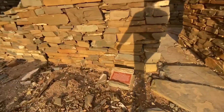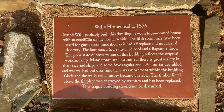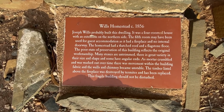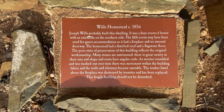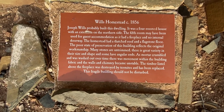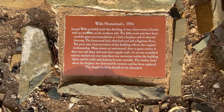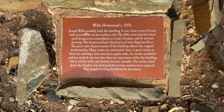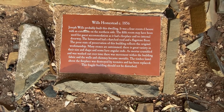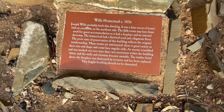Here's the information here. Wills Homestead, 1856. Joseph Wills probably built this dwelling. It's a four-bedroomed house. With an extension on the northern side, the fifth room may have been used for guest accommodation. There's a fireplace and no internal doorway. Thatch roof, flagstone floor. The poor state of the preservation of this building reflects the original workmanship. Many stones are untrimmed. The building was washed out over time. This fragile building should not be disturbed.